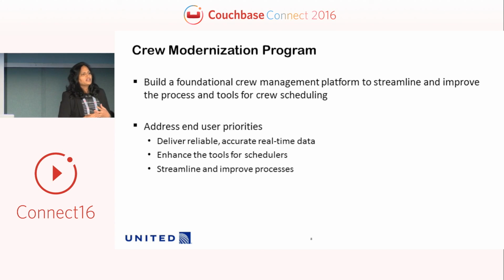So last year, when we started studying the crew schedulers and what they do for day-to-day work, we initiated a program and we're calling it the Crew Modernization Program, wherein we not only want to look at the tools and technology that will help us replace the green screen systems that I just showed you, but also help us develop systems that work along with the life of a scheduler, work in the way that a crew works, and give them processes that are easy and efficient and make them in turn efficient to do their daily job.